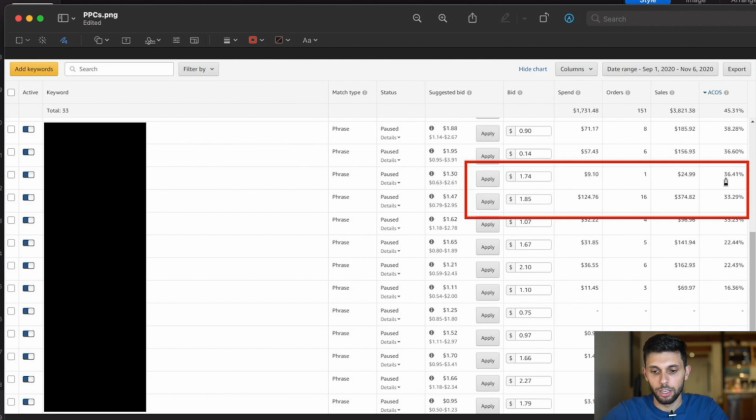Another example here is $1.85. That's what we're spending for this keyword. 124 spent, 374 in sales. Let's say you want to get this to like 15%. All you'd have to do is cut the bid by half, and that should also cut the ACOS by half. That's in theory, it's not always like that, but basically the lower you put your bid, the lower your ACOS is going to be. And that's how you continuously optimize your keywords.